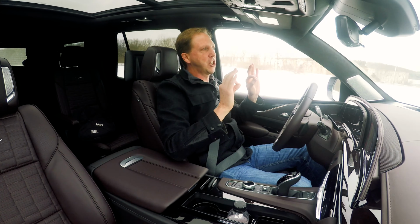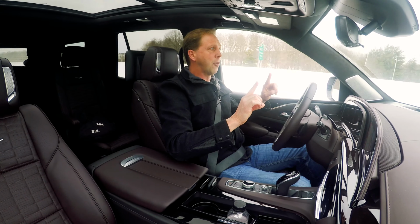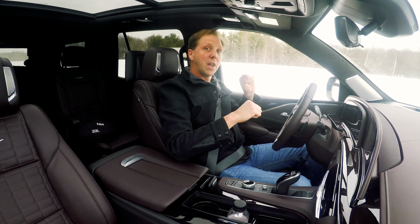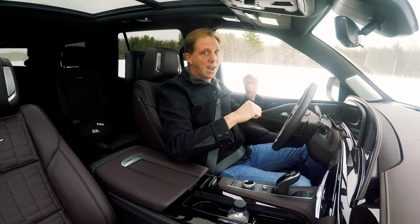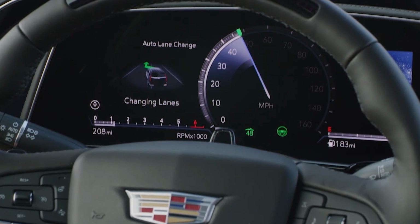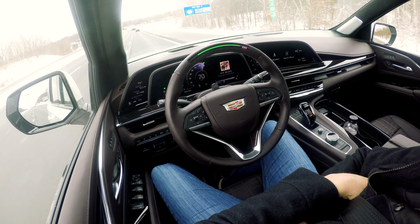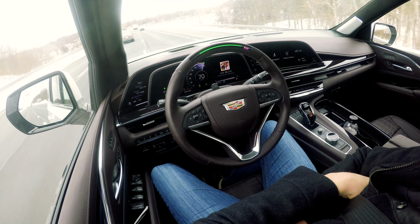But the key for GM now is to finally spread this technology throughout their entire portfolio of brands. Because it's one thing to offer it on a six-figure Escalade, but a complete game changer if they can do it on a $30,000 Chevy. And GM says they'll have this option in 22 vehicles by the year 2023. The cost, $25 per month after the free trial expires.